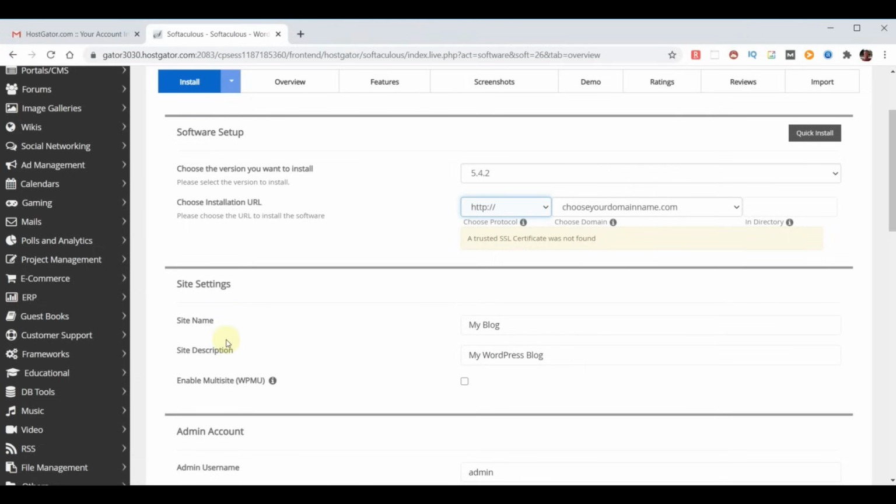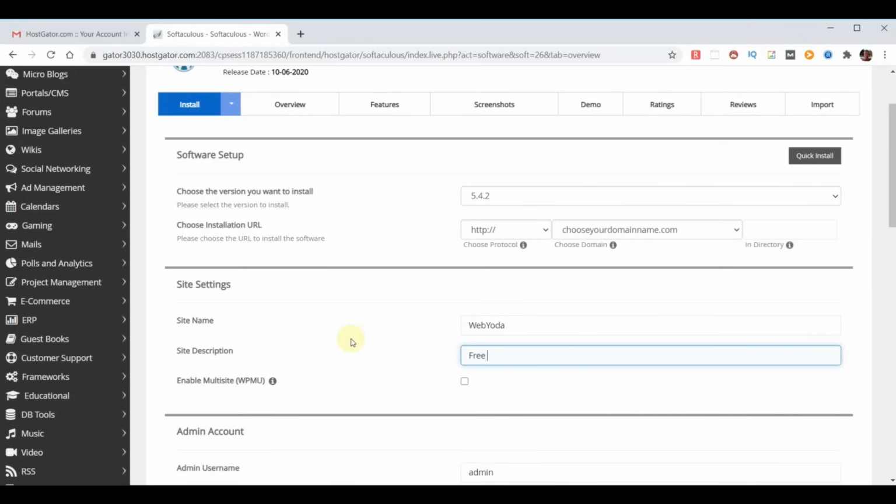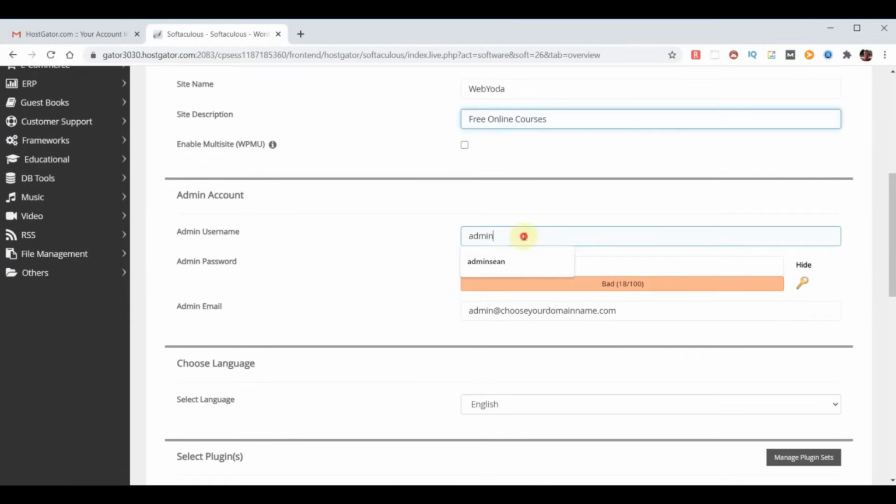Under site settings, the site name is the company name. So let's say this was for WebYoda. I'd put WebYoda. And then the description is whatever the description for the company is. So let's say I put free online courses. You can leave this unchecked. We want to pick a username and a password. I'm going to pick Yoda user. Then you want to pick a secure password.